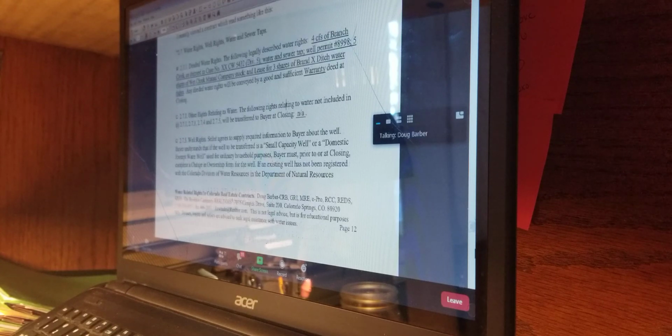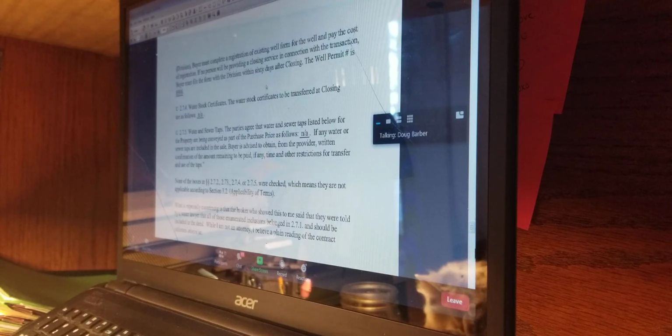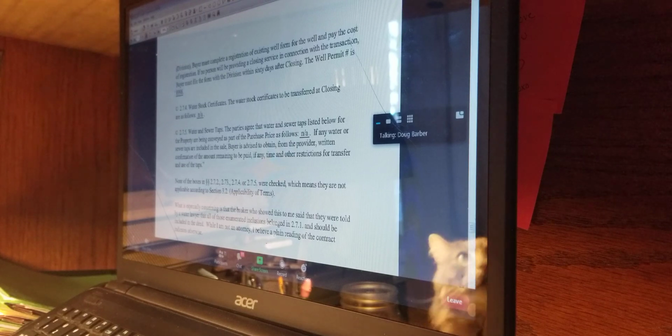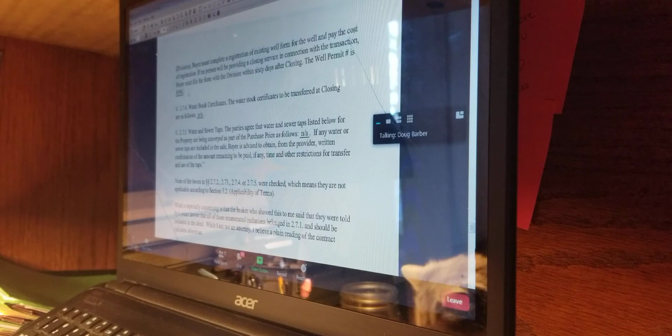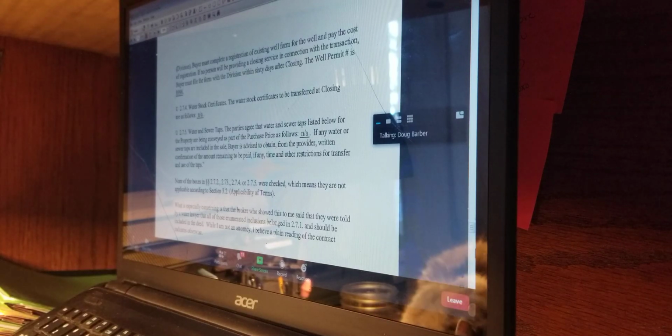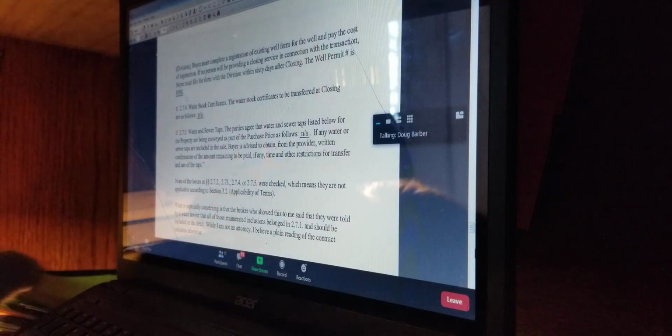Next section is well rights. How do you convey a well? So these are conveyed by deed. This is conveyed by probably assignment or some other kind of document. How are the well rights transferred? The well permit transfer form that gets signed at closing. That's how they are transferred. And then there's a place in our contract to write in the well permit number in 2.7.3. And remember, if you can't find a well permit, then you're going to be into that well registration business.